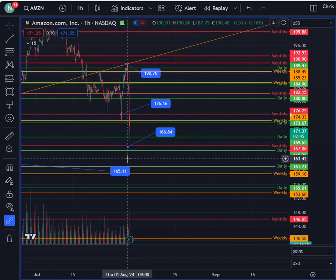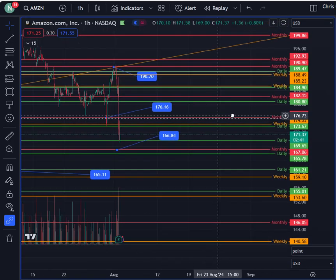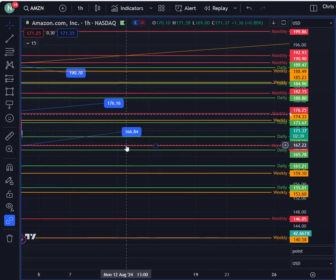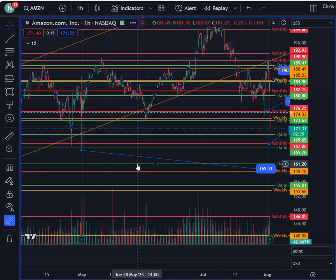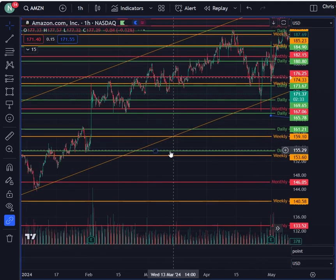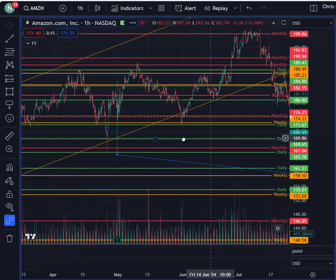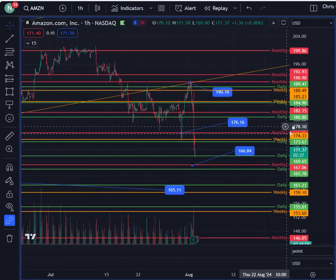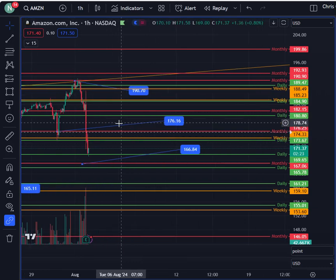So I want to see 165, 166 hold, especially tomorrow if we get continuation on the downside. You want to see that hold. Otherwise, we're going to be heading a lot lower probably, down into the 150s most likely. So keep an eye on Amazon tomorrow. Again, tomorrow could be pretty volatile with NFP, but this chart does not look good at all.